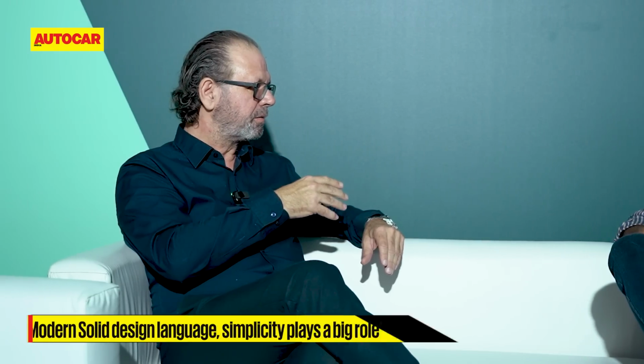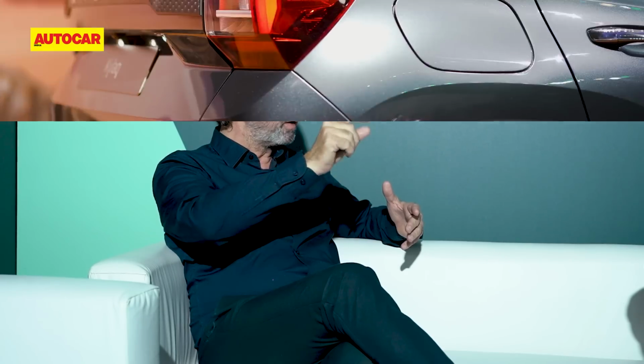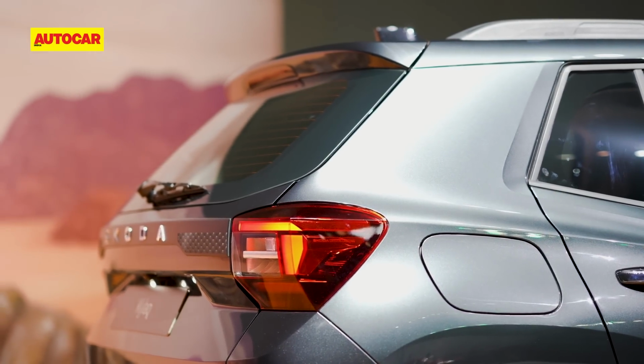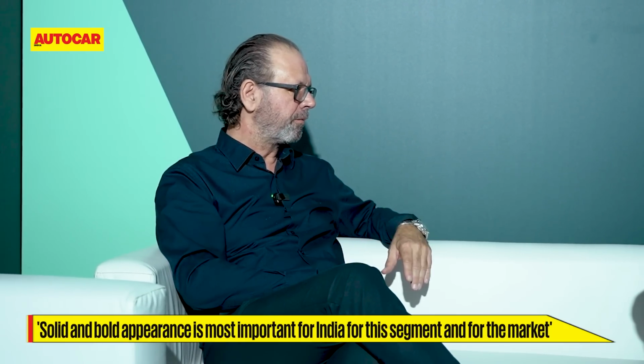No, I think this is more like a design choice. Also in our new philosophy, simplicity in the modern solid design language plays a big role. So we would rather take lines off from the model, or put them on some areas like the shoulder that we have now on the rear, and this little blister gives us the chance to roll in the sheet metal over the rear wheel much better. This is also expressing the boldness of the character. So luckily, I think we do not have to do so many things according to the stamping to sacrifice the design. It's more like we're really looking for the impression or expression that is really important for the market. And what we understand is this solid and bold appearance is most important for India, for this segment and for the market. Right.